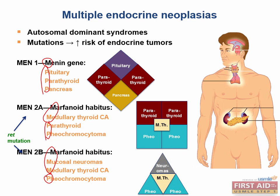So to recap, MEN1 the diamond has 1 M and 3 P's, MEN2A the square has 2 M's and 2 P's, and MEN2B the triangle has 3 M's and 1 P. Brilliant, I know. Now, just like the neurocutaneous disorders, there is highly variable penetrance with the MENs. Just because you have MEN1, for example, doesn't mean you're going to get a pituitary and a parathyroid and a pancreatic tumor. You just have a higher risk for those.